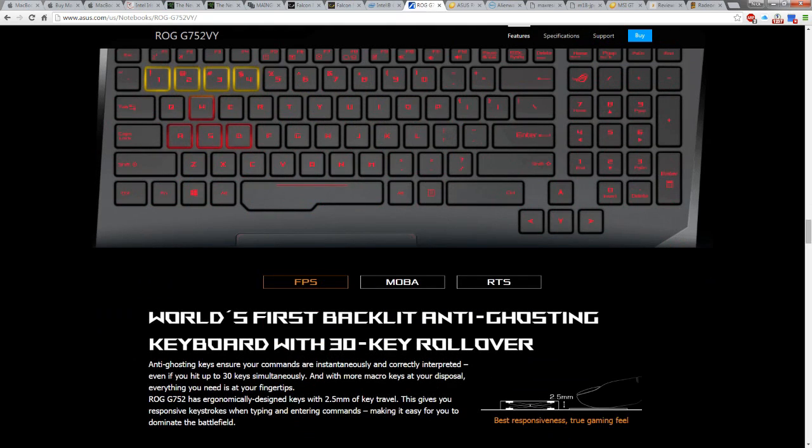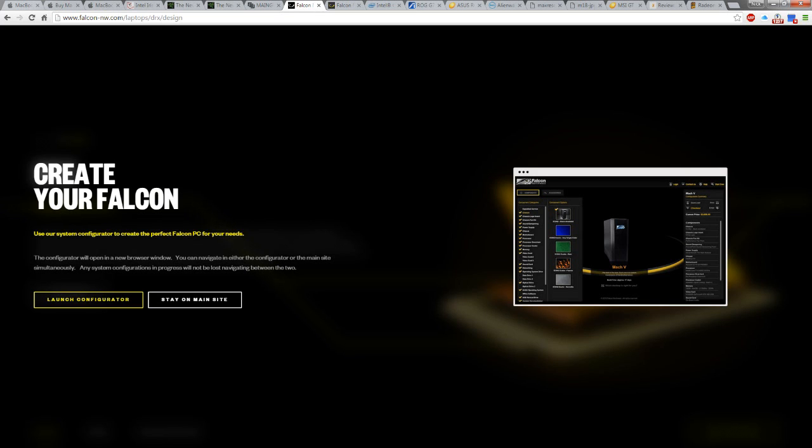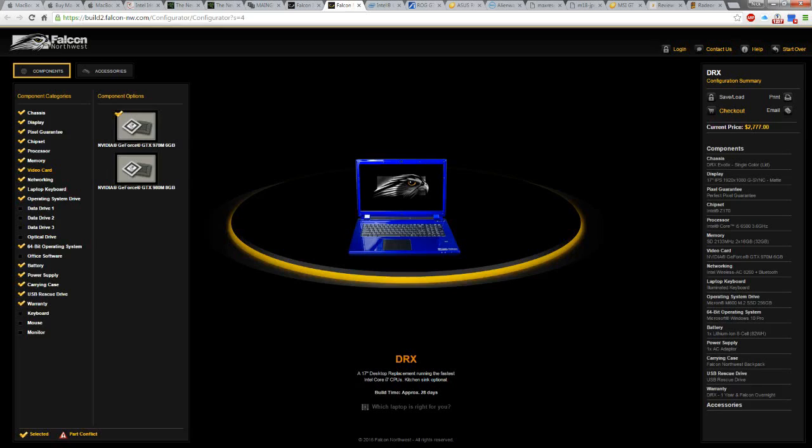So the keyboard does light up. All these other ones do light up as well that I've shown, but they only light up in certain colors. The Razer one only lights up in green. Main Gear's, I think theirs was just blue. Falcon Northwest didn't say anything, which tells me that if it lights up, it's not by much.